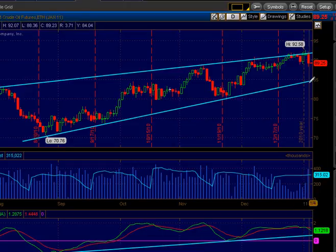So it's possible if we come down and touch the bottom of this wedge, we could get back to $85 a barrel. But like I said, we'll see if we have a little bit of support through here. There's definitely quite a bit of selling, as the volume you can see is pretty high today on oil. So we'll see where it goes from here. But overall, the trend is up.